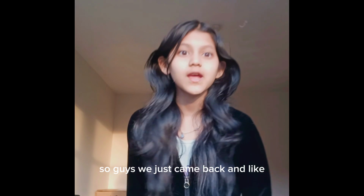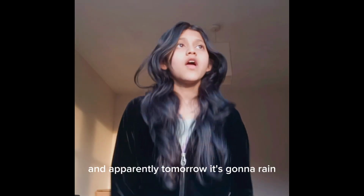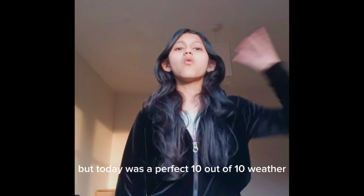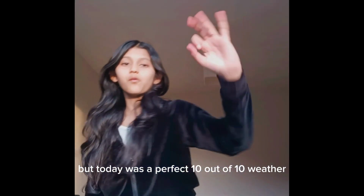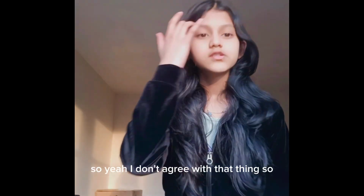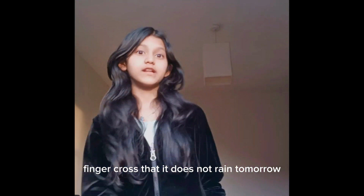So guys, we just came back and we bought a lot of stuff for the picnic, and tomorrow is gonna be a very fun day. But then I looked at the weather and apparently tomorrow it's gonna rain. I don't know, let's see how it goes. But today was a perfect 10 out of 10 weather. So we should have put the date for the picnic today rather than tomorrow, because tomorrow's very rainy. So yeah, I don't agree with that. So yes, and tomorrow's gonna be very fun. Let's just hope, fingers crossed, that it does not rain tomorrow. Then it will be amazing.